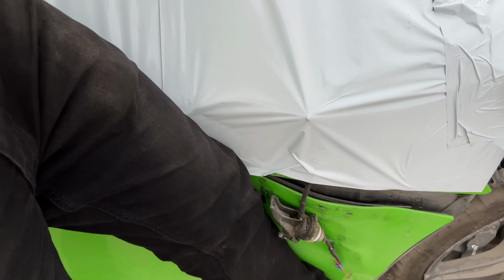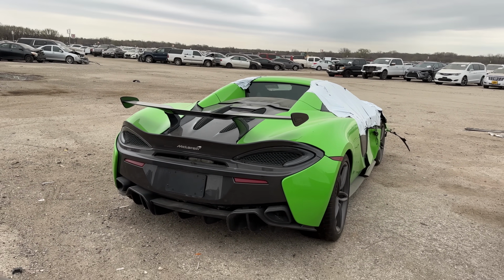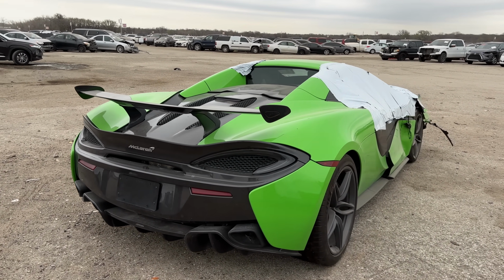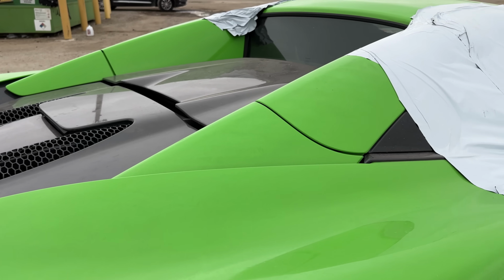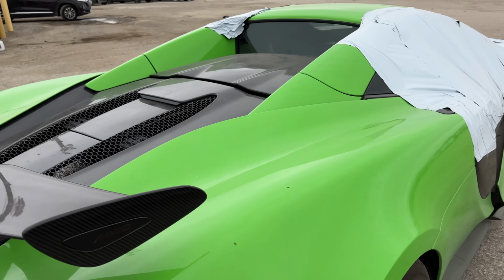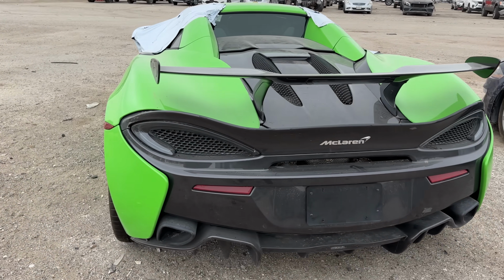It actually fits my leg quite well. And now for some good, the back end of this car, it's pretty immaculate. It does look like it's been sitting here for a little bit, so it's a little filthy, but the paint, even, it looks really good. It truly does. The carbon fiber wing, that's fully intact. The rear bumper, which none of this stuff can be cheap to replace.